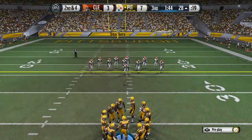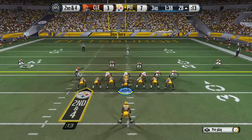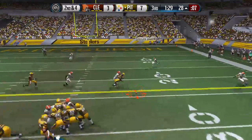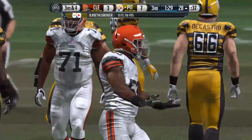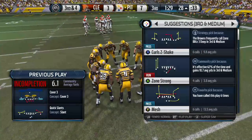This will be second down. Coming to the line, hoping to avoid being sacked for a third time. Three-step drop, looking to the right side. And looks but can't connect on the short throw. Well, it's a good thing that linebacker knocked that pass down, because I don't think he could have caught it. So if he can't catch it, knock it down so nobody else can catch it.